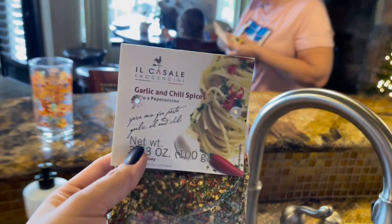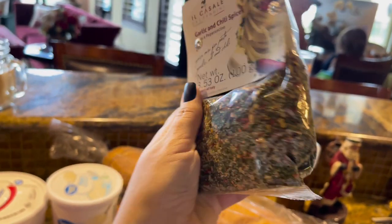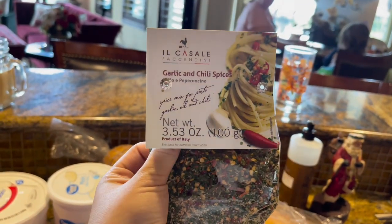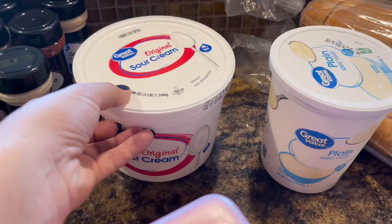Ooh, Pamela just got me this and she brought it for me. Garlic and chili spices. Oh, thank you so much. Ooh, we can make spaghetti and stuff, right? Ooh, I'm very excited. Thank you, Pamela.